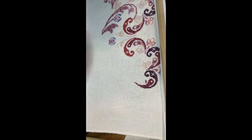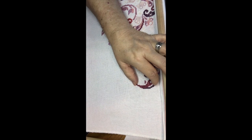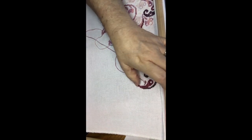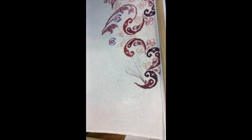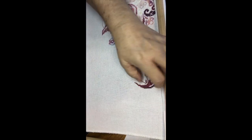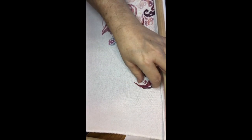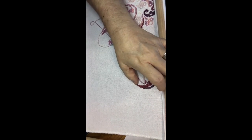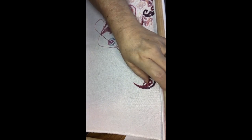I hope that you can see well enough. I will preview this and see if it's any good before I put it out there. But I do hope that you can see well enough to enjoy the stitch with me. I hope you're stitching with me as you go. I won't record for very long doing this, simply because I don't know how well this is coming across. But I thought what I would do is talk to you a little bit today about stitching this piece that I'm working on.